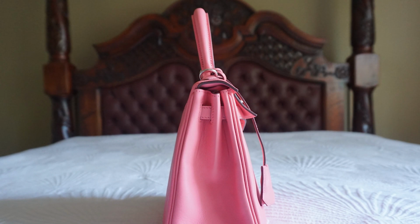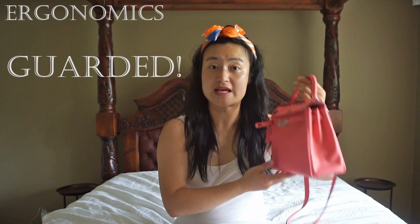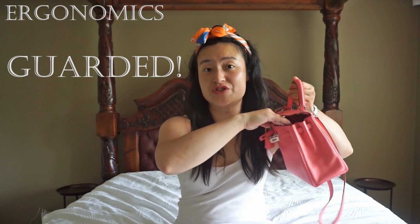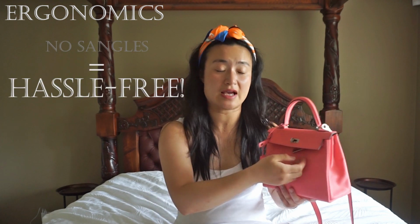In contrast, the Kelly 25 with its integrated top flap that wraps over as a continuous piece of leather means the bag opening is tightly guarded by nature, so there's less risk of someone reaching in. And through the simple action of interlocking your top flap with the central turn lock, you have a really quick and easy alternative to securing your bag on the go without having to operate the fiddly sangles, which really at this miniature scale largely serve a decorative purpose.